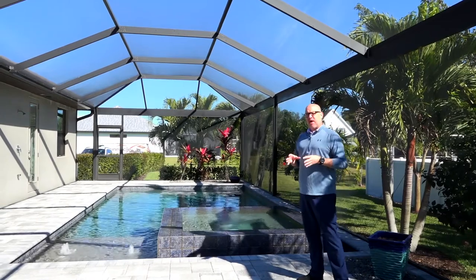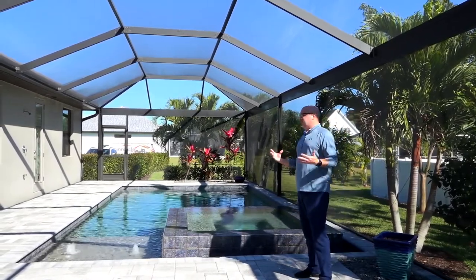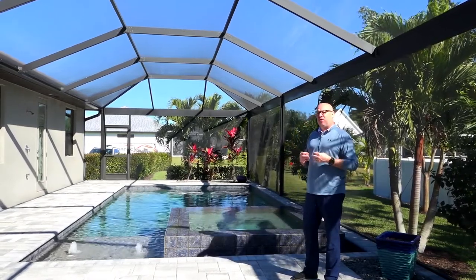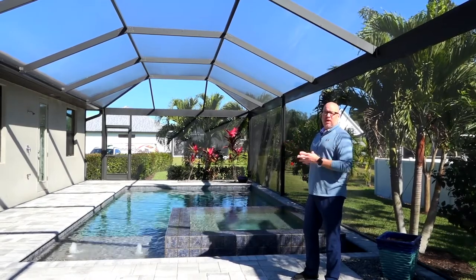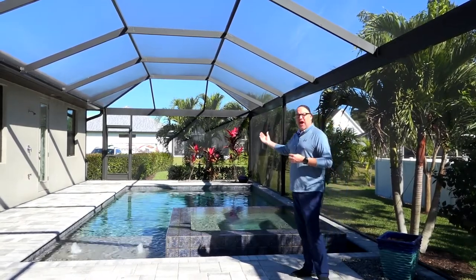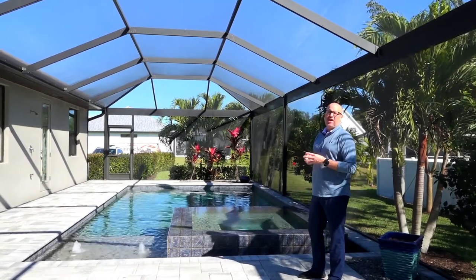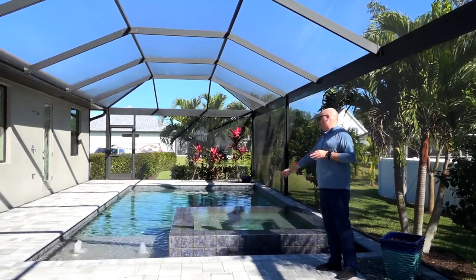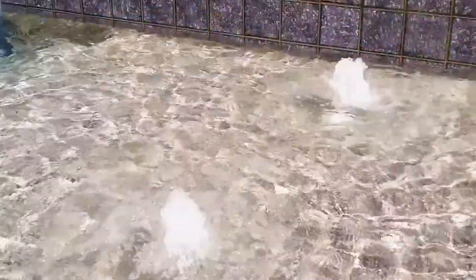For the Sailfish model, we go end to end, which is approximately 62 feet. And for our Marlin model, the pool cage is 48 feet long, which goes just past the pool bath. An additional option if you want to go end to end is something that you can add to the Marlin model.